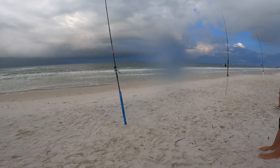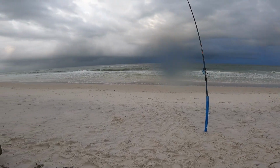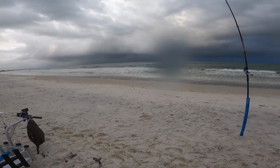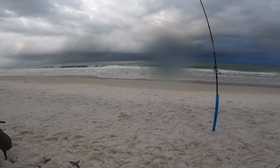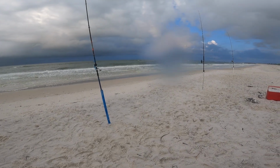Anyway, it was a thunderstorm. It started forming up and we were watching it on the radar, but now it's moving to our east, luckily, and it is some heavy rain, but it looks like it's going to clear up some for us, so we can stay out here a little bit longer.